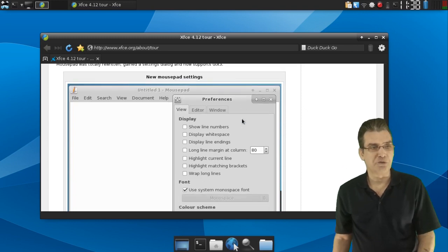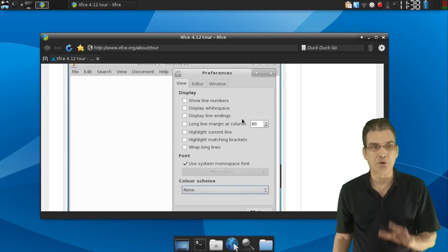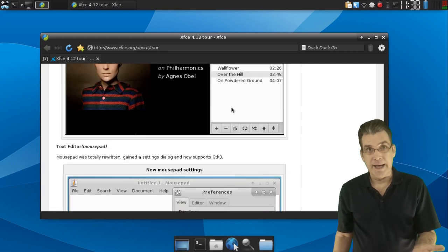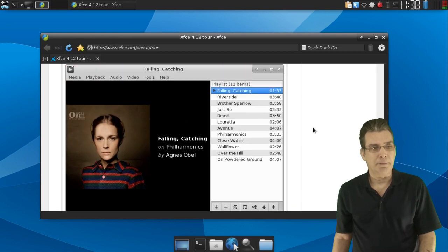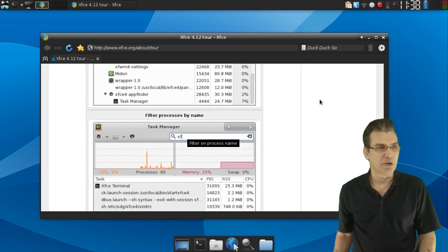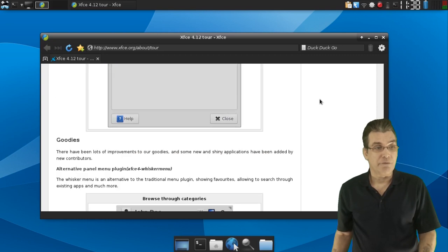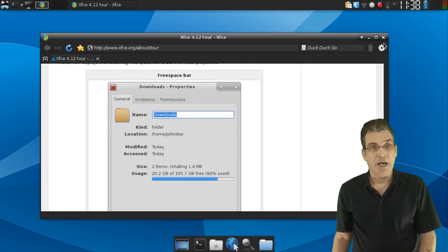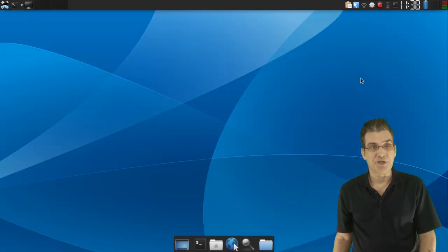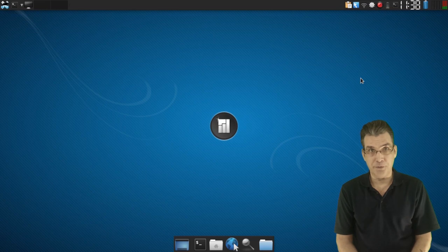And then, of course, Mousepad had a little bit of reworking as well. Now there's new preferences included with that as well. I use a different text editor. I use Sublime, because I like its syntax highlighting and that sort of thing. So, very, very nice indeed. And I like the fact that the different desktops, the compositor is beautiful.